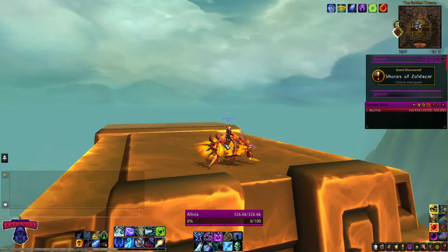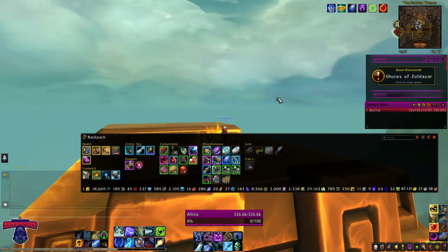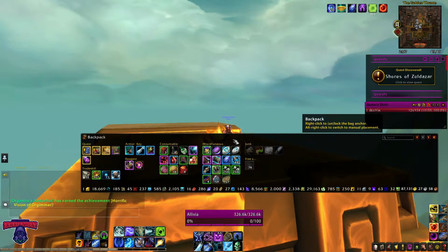All right guys, so the very first add-on that we have here is called Addy Bags, or Adriel's Bags. So Addy Bags is very simply a bag add-on. I like this add-on in particular for a few reasons. First and foremost, it's very customizable. You can change the background, you can make it transparent, you can have it grow upwards or sideways or whatever. It's completely customizable. It's very nice that way.